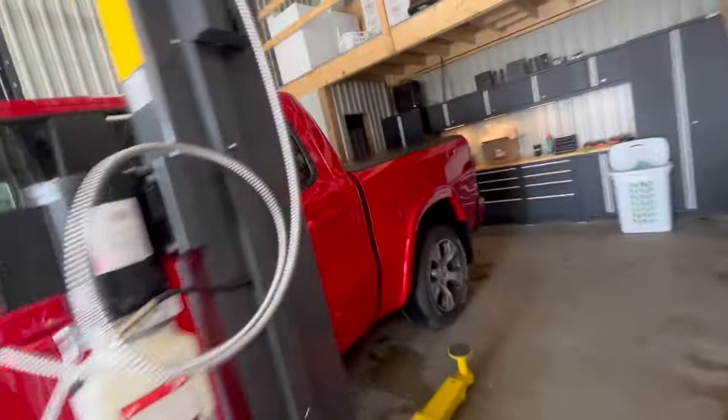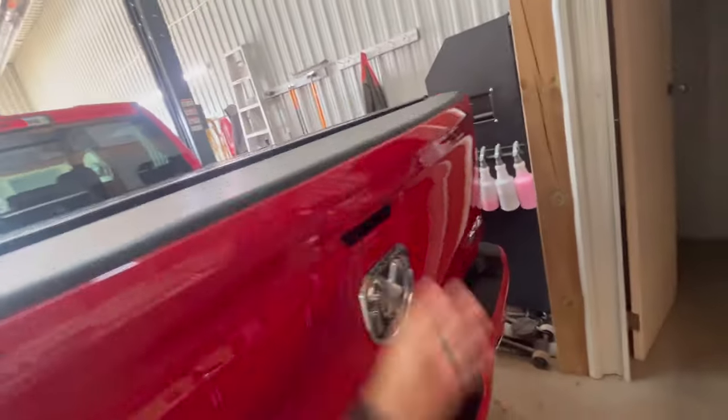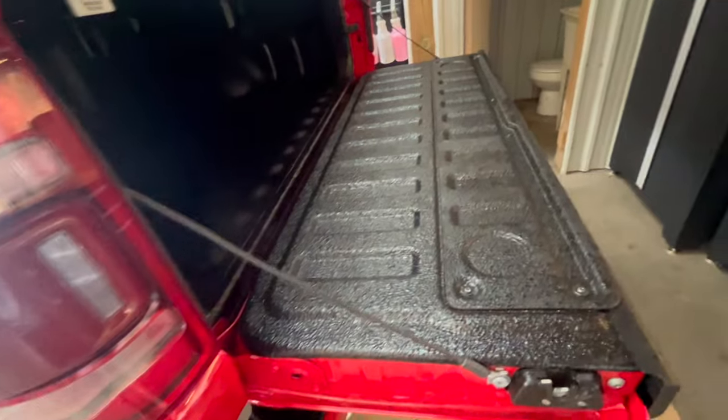Like I said earlier, we have added a whole bunch of services over the past year and a half. Actually, spray-in bed liners being one of them. Did the spray-in bed liner on this truck. Been doing that for over a year now. Still a little wet from when I washed the truck bed out, but yeah. The undercoating we're doing today, this is actually only the second one I've done.